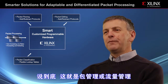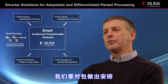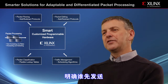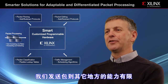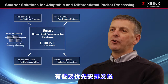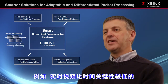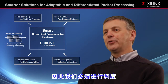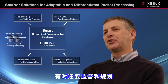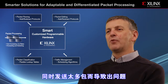And finally, there's packet management or traffic management, which is where we schedule packets to decide who gets to go first. We only have limited capability to send packets to other places. Some might get more priority, for example, if it's real-time video, versus something like email, which isn't so time critical. So we have to schedule and also sometimes police and shape, which is making sure things don't misbehave by sending too many packets in one direction at the same time.